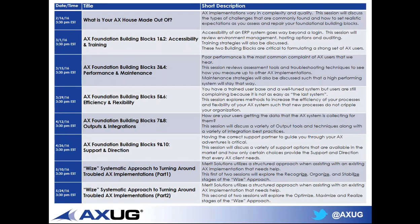So today is really, what is your AX house made out of? Trying to help you to assess your own system and figure out what the pain points are. But then in the coming weeks, I'll have folks from my team join me, and we'll drill into each of these areas that we've identified as the 10 main building blocks. So we have accessibility and training, making sure users are prepared to work in the system. We have performance and maintenance, which is always a big one. We could probably do 8 sessions on that, but we'll cover some of the most common troubleshooting techniques. Efficiency, flexibility, outputs, integrations, support and direction, which is near and dear to me.